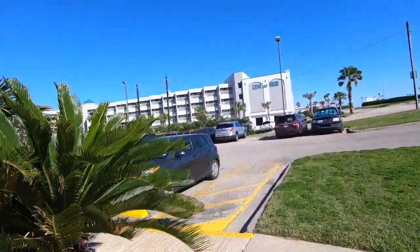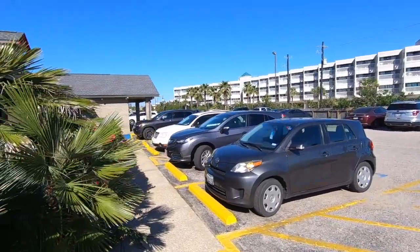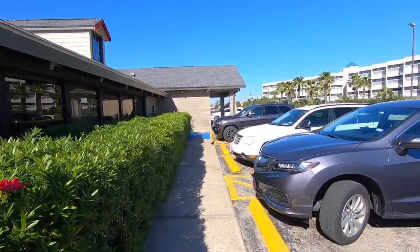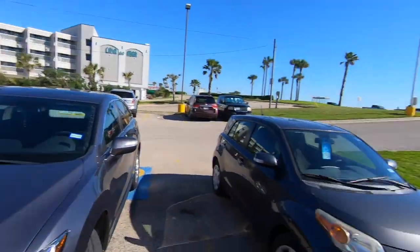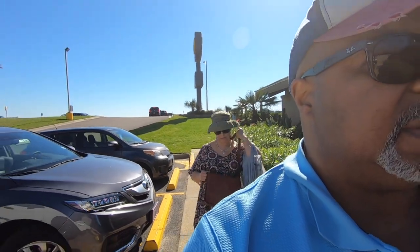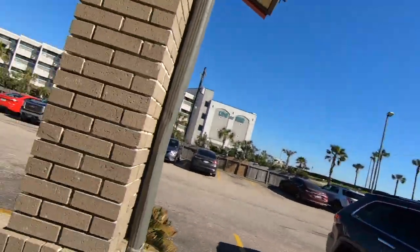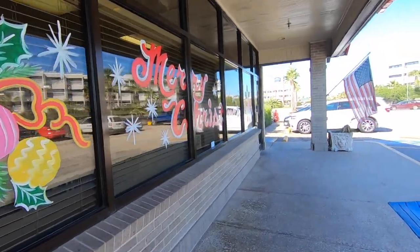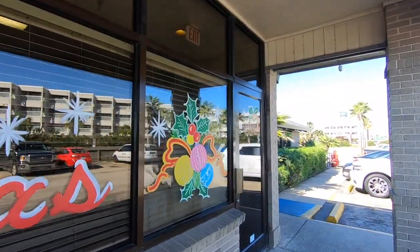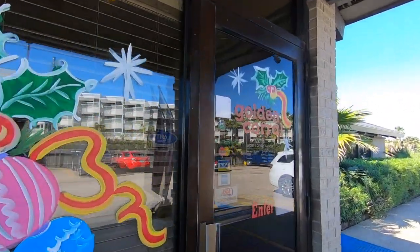Man, the last time we were at the Gulf, we were at Keesler. I don't think we've been to the Gulf since Keesler, have we? Yeah, that's a nice little walk. It wasn't too bad. Here we are, Golden Corral. All you can eat. God bless America.